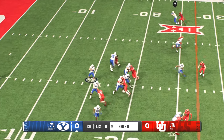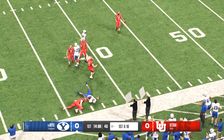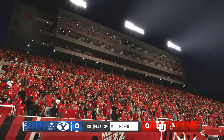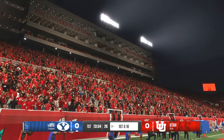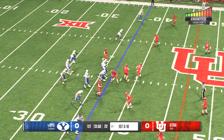To throw, it's Retzlaff. And the pass is complete to the tight end. Tackle made at the 37. That's a solid gain. That's exactly what you want to see here from this offense. A big third down conversion, giving the quarterback enough time. Great read, good execution, throws the ball accurately. And now you've got some momentum going here on this opening drive.